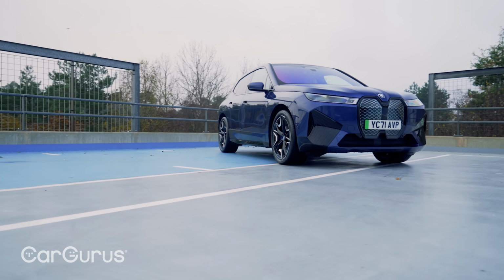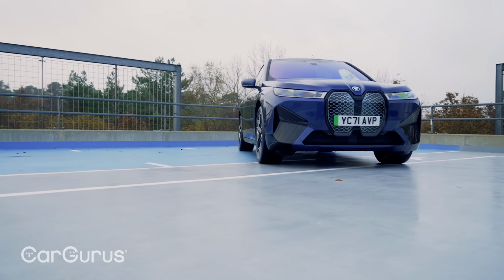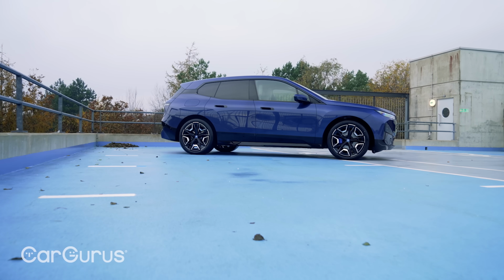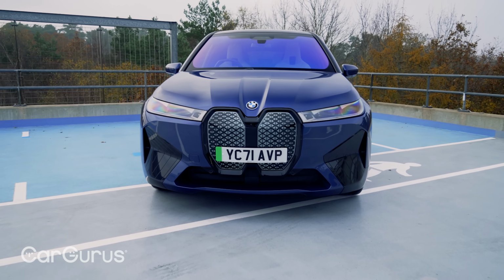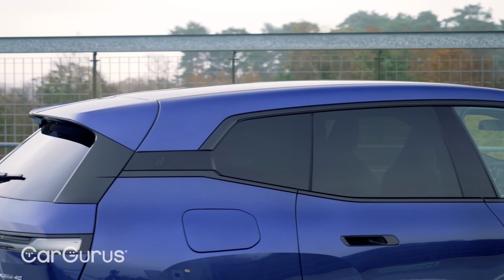Now, those looks can be a bit deceptive. Often you're so hypnotised by the enormity of that grille that the real size of the car is easy to miss, but for some context the iX is only 15mm longer than the X5 despite having a 25mm longer wheelbase. But it is actually 37mm narrower and 53mm lower. In fact, that roof really is quite low by SUV standards.